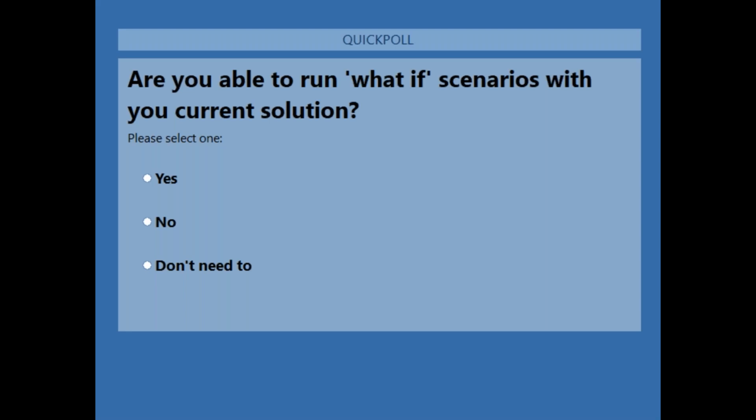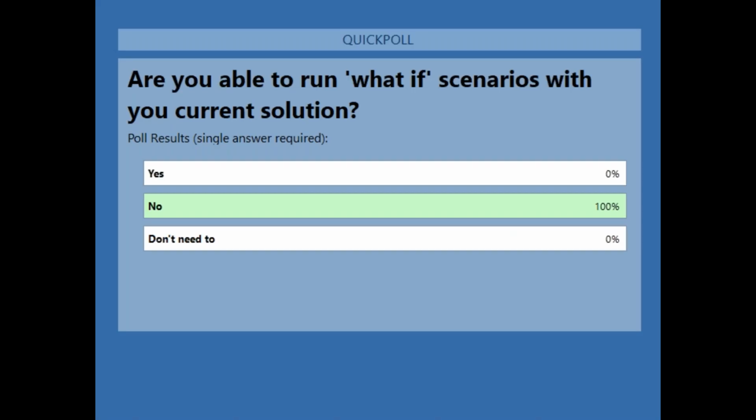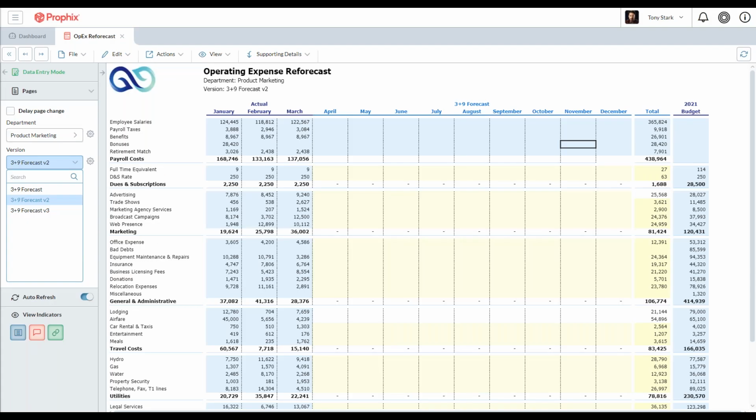All right, some people are answering. Okay, I'll just close the poll at this point and share the results. So I think the audience, we only had a third of the people vote, but basically, no, they're not able to run scenarios. Yeah, and just to address that, that's pretty interesting. So, are you able to run what-if scenarios given your current setup? And the majority of the answers were no.